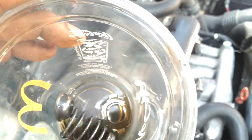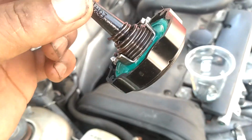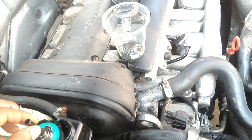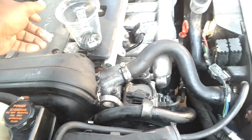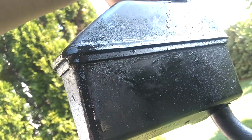The old one had several parts in it. I guess one of these caps had come apart one time and all the pieces fell in the reservoir and nobody bothered to get it out. So anyway, it's out now and it looks like it was leaking at the seam where it meets the coolant reservoir tank. Cracked along there somewhere.